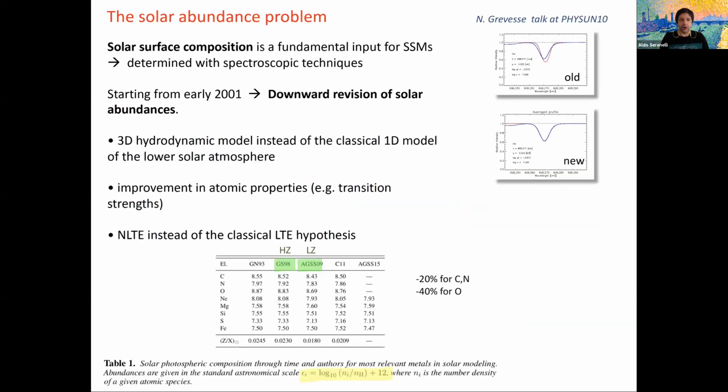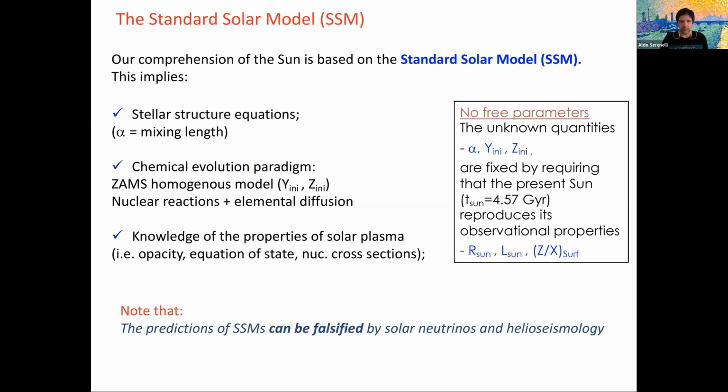Okay, so let me finish here. We need a lot of input physics. In particular, nuclear cross-sections are very important, and the most uncertain one for solar physics, but stellar physics in general, at the moment is the radiative opacities, to which we will devote a few slides in this talk.